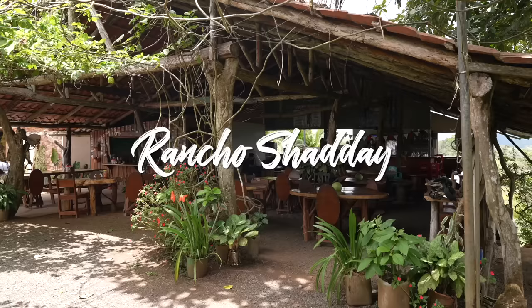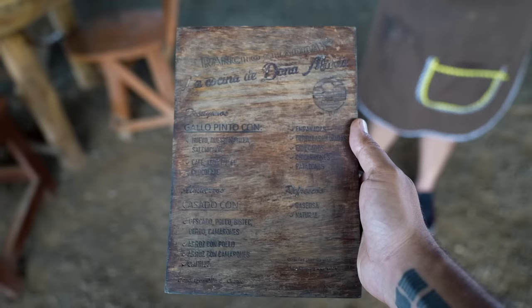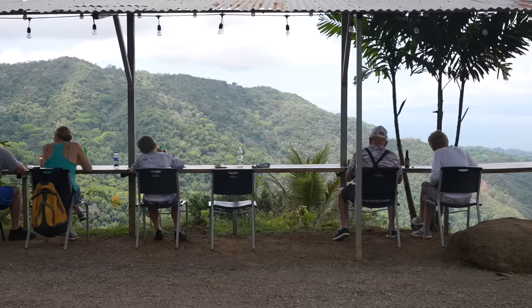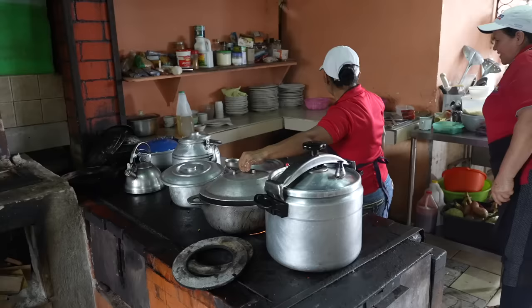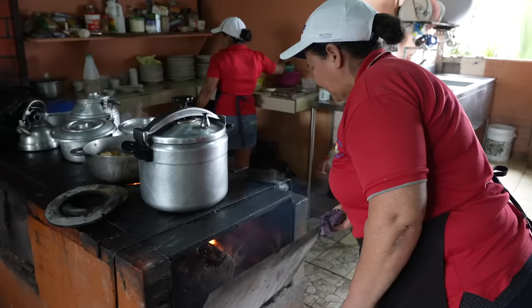Rancho Shade is a restaurant and hangout spot. It's a hidden gem known by locals and a lucky few visitors brought here by tour guides. From one side of the restaurant, you'll see rolling green hills flowing into the Pacific Ocean. Sunsets must be wonderful here. This restaurant is run by Doña Marta, and we had the privilege of meeting her while we visited. She's been here for 21 years and bought it from her father, who had it before her. She gave us a little tour of her kitchen, and everything is cooked using firewood.